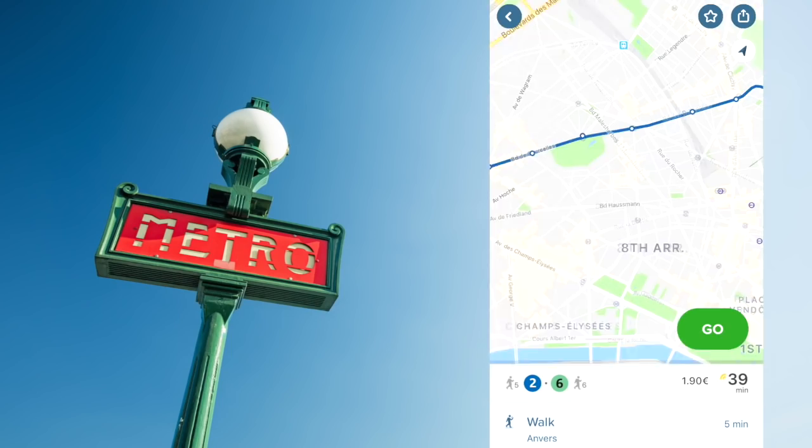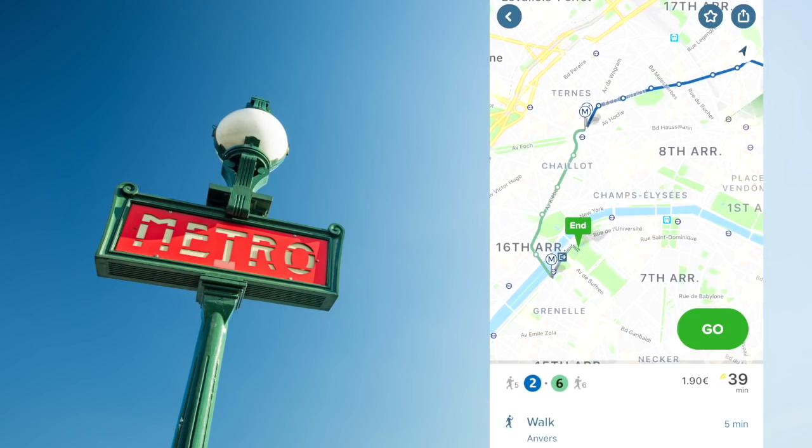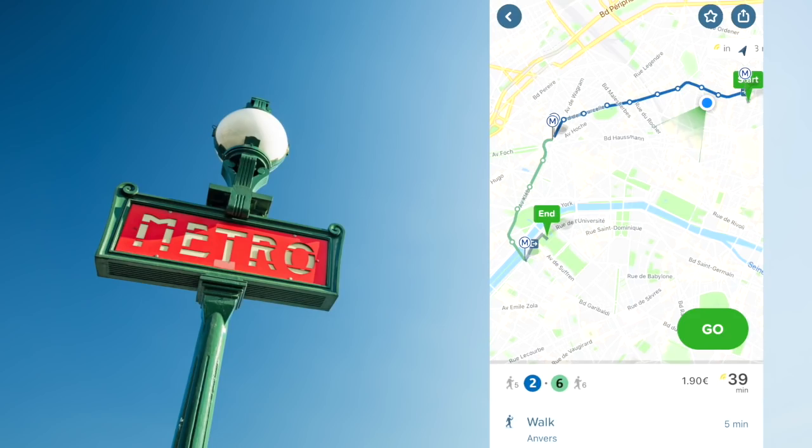You can download maps offline, but the limitation for me is that you have to be so prepared and do so in advance and know exactly where you're going to be leaving from, etc. So if you don't have an internet connection, this one's not ideal. This one's perfect if you have reliable internet connection. If you do not have an internet connection, I highly recommend this Paris Metro app.